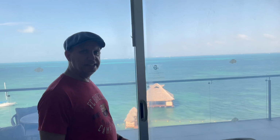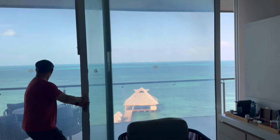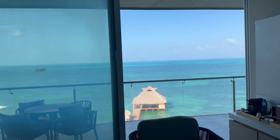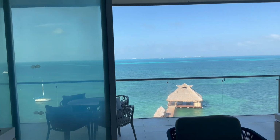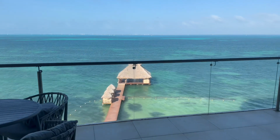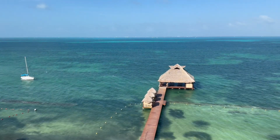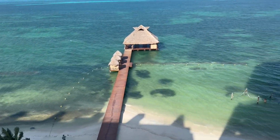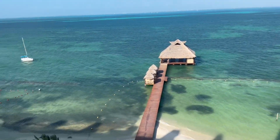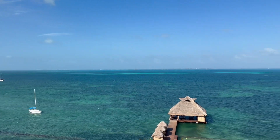So we're in one of the suites, and one of the benefits of being in one of these suites are these big doors that lead right onto your balcony and over the water. What an amazing view. We absolutely love this room. The only issue we ever found with it is that it collected a lot of the wind hitting the building, and it got a little loud at night. Other than that, it was absolutely fabulous.